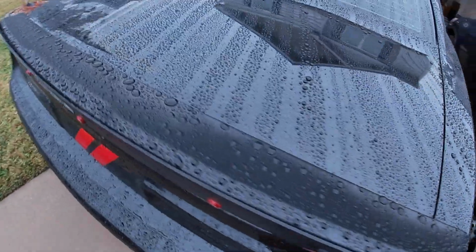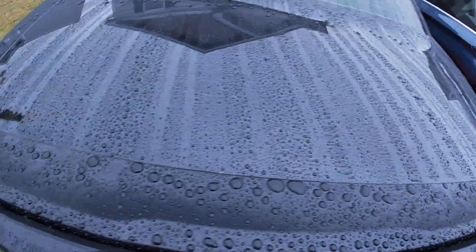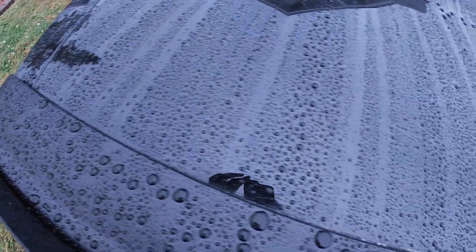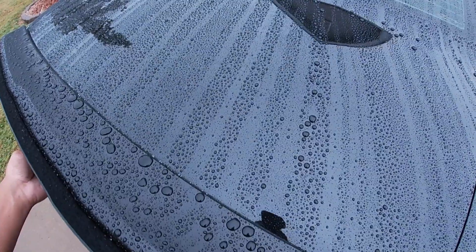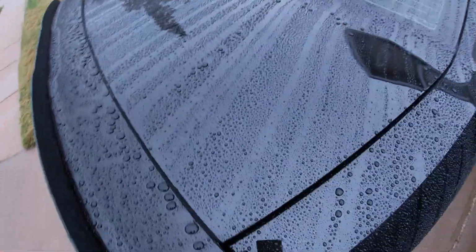One last thing I want to show you. It's going to be a pretty short video, but just going to get to the point of everything. So you see my trunk here. You see how it has all the water droplets and beads and stuff on it, right? So when I open the trunk, this is how the water just falls off the car easily.